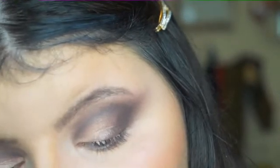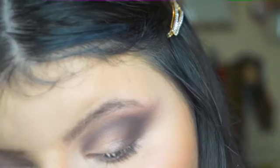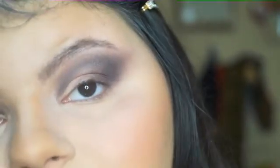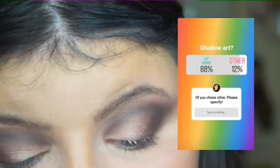So moving on, the next poll I did was whether I was going to do a cut crease or not. So I had the choice of doing either a cut crease or other, and I told people to specify if they wanted other. Cut crease won by 88%, which was pretty unanimous, and other was 12%, so we are going to go in with a cut crease today.